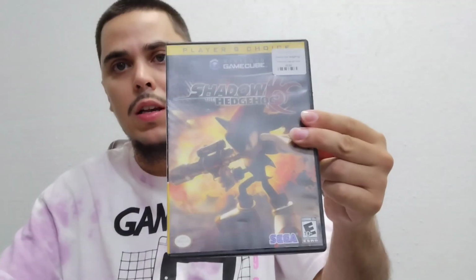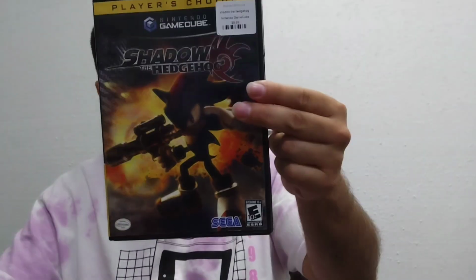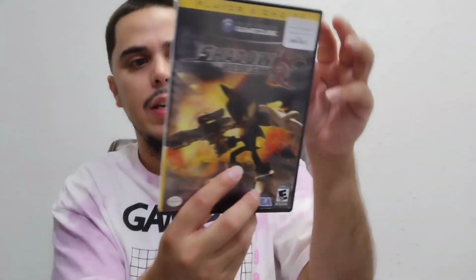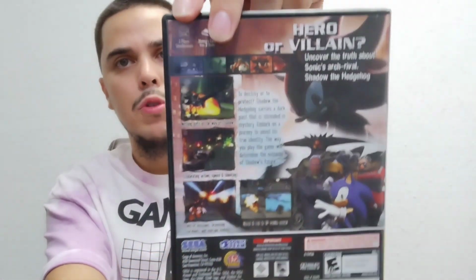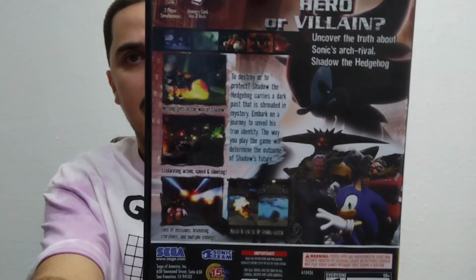Shadow the Hedgehog. So this looks like the original artwork and the disc. It's just not in an official GameCube case. It's like a DVD case. This one I played a bit when I got it a couple years ago. It's all right, but I don't know, seemed kind of janky, a little difficult to play.